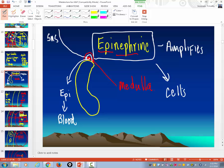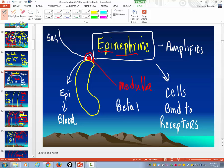Anyways, epinephrine, in order to exert its effect on the cells of the body, you're not going to believe this, epinephrine has to bind to receptors embedded in the cell membrane. And those receptors have a special name. They're called beta receptors. Beta receptors bind epinephrine. And again, what's the function of epinephrine generally? That is to prepare your body to run or fight.